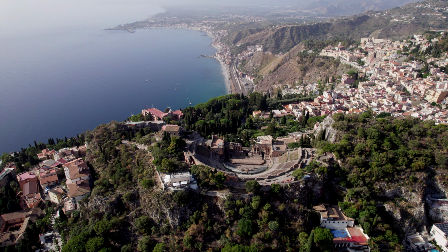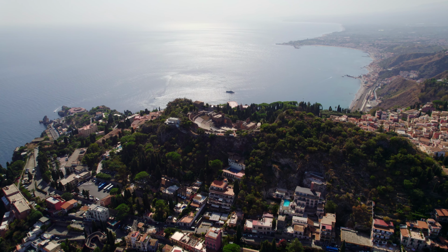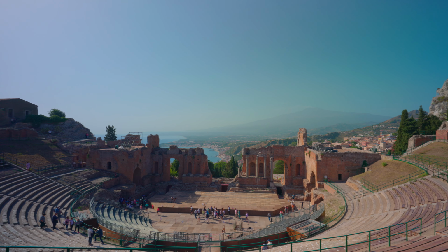As you're walking through the city, you'll want to go inside the Roman ancient theater. This theater is from the 3rd century and was built by the Greeks to be used for dramatic performances or musicals. Now, it sits overlooking Mount Etna, where it hosts concerts, theaters, and award ceremonies.